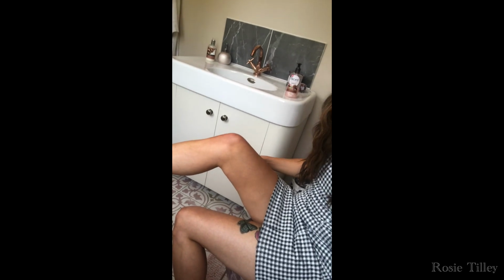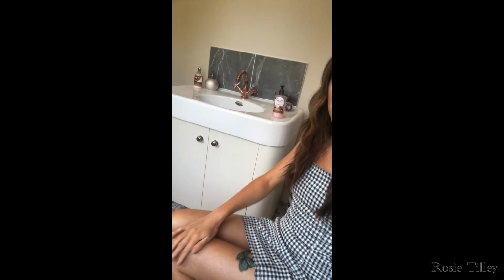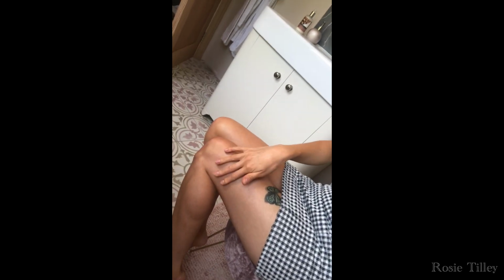My legs are quite difficult to tan, naturally they hardly tan. It says it's an illuminating tan, and it definitely does give you a glowy look to your legs. So yeah, I'm really pleased with the colour that it's come out at.